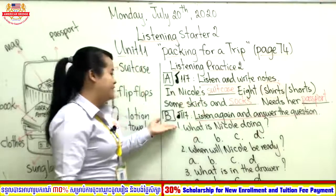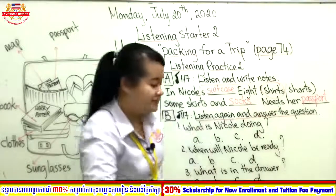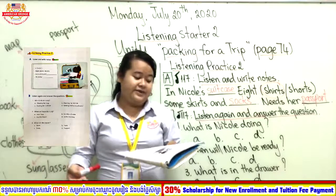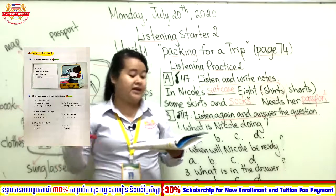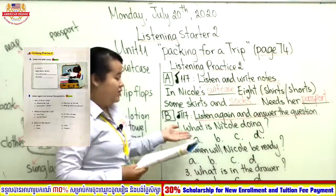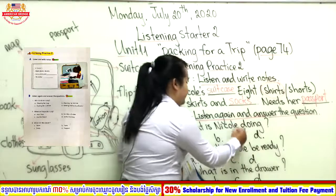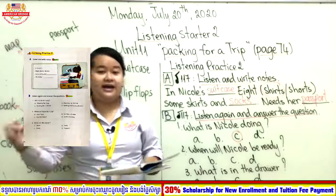So now let's move to exercise B. Listen again and answer the question. So now teacher will read. Number 1. What is Nicole doing? A. Cleaning her bag. B. Washing her clothes. C. Packing her suitcase. And D. Putting clothes in a drawer. So the correct answer, letter A, B, C or D? Great. So the correct one is letter C. What is Nicole doing? So C, packing her suitcase.